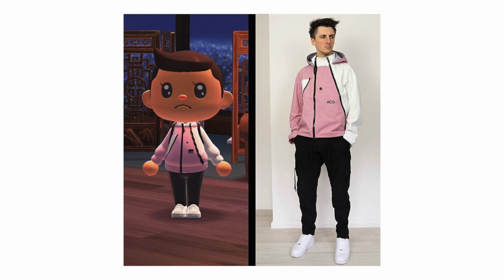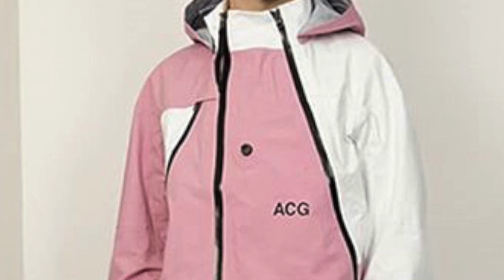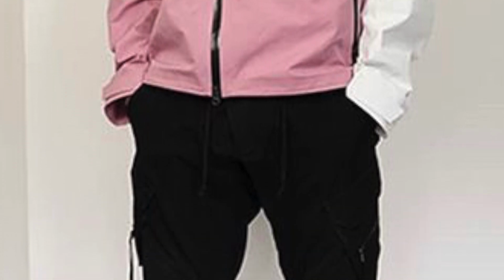It's just so different to what you would expect from a technical piece of performance gear, and I just like looking like an ice cream basically. All the other outfits stick to black, white, navy, and only have hits of color, whereas this, like you said, is just white and pink, unapologetically there. So I like the fact that it can go that way. It's not just one palette of colors, if that makes sense. It can reach out into other areas.